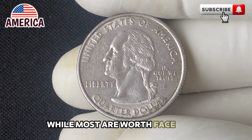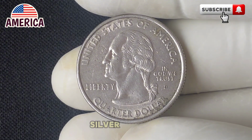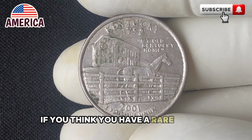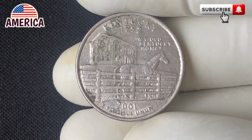While most are worth face value, certain factors like the mint mark, proof status, silver content, and any possible errors can increase its worth significantly. If you think you have a rare or high-quality quarter, it might be worth getting it professionally graded.